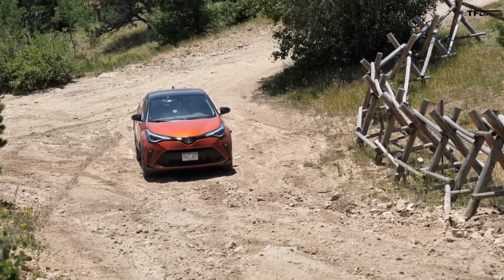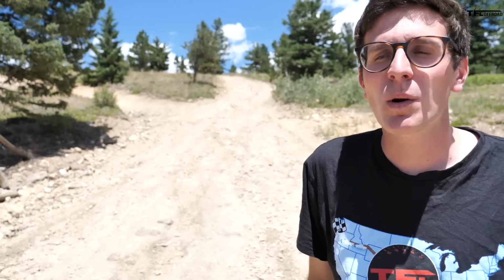It's nice and secluded, it's a great place where you'll find a lot of Subarus, and I'm curious, is the CHR going to bring us all the way up to the top, or are we going to be hopelessly stuck somewhere in the middle with just a lot of wheels spinning furiously?